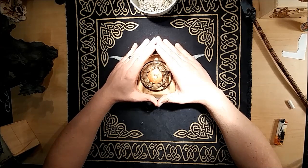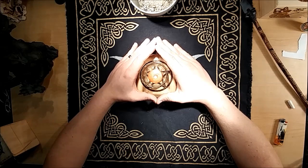And what I'm doing here is I am just circling the candle with my energy. And this is going to just make a better effect for the candle. So then better things happen. What I say is you can't have too much energy.